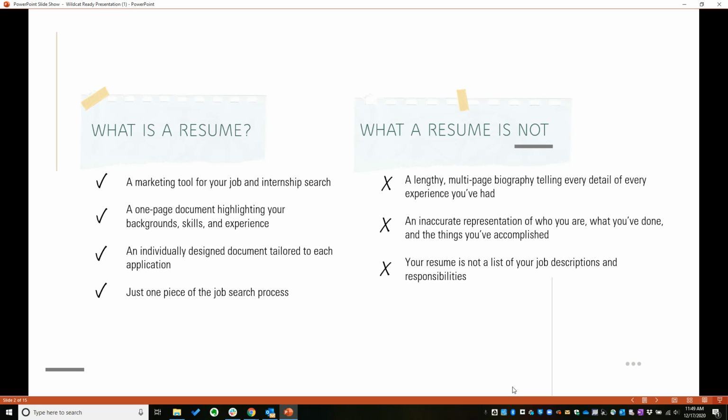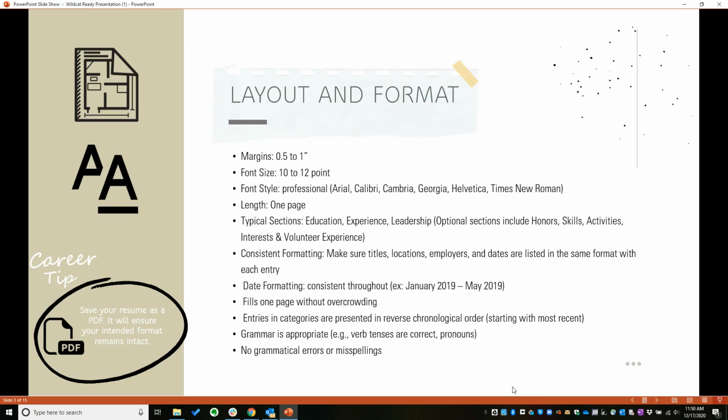Networking is a huge part of the job search, and you need to make sure that you're also putting the time and effort toward making and building relationships through networking. There's a great Wildcat Ready video on networking, and I encourage you to watch that too. So let's go into the layout and format of your resume.